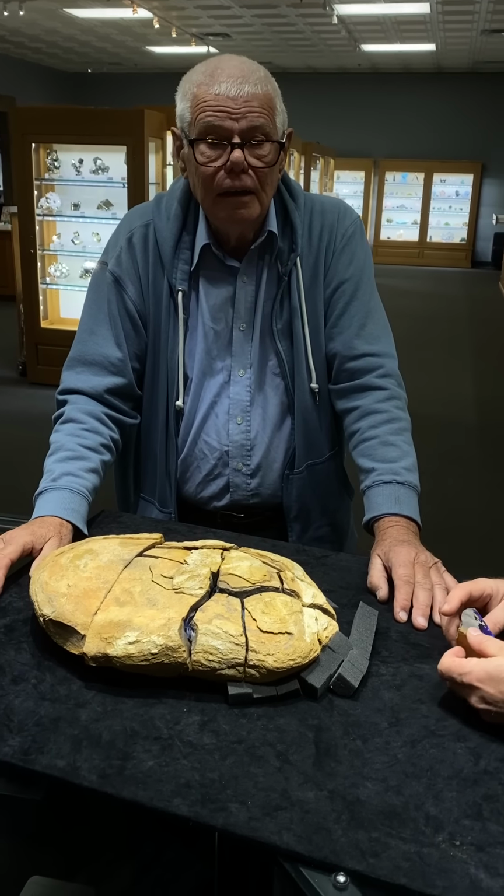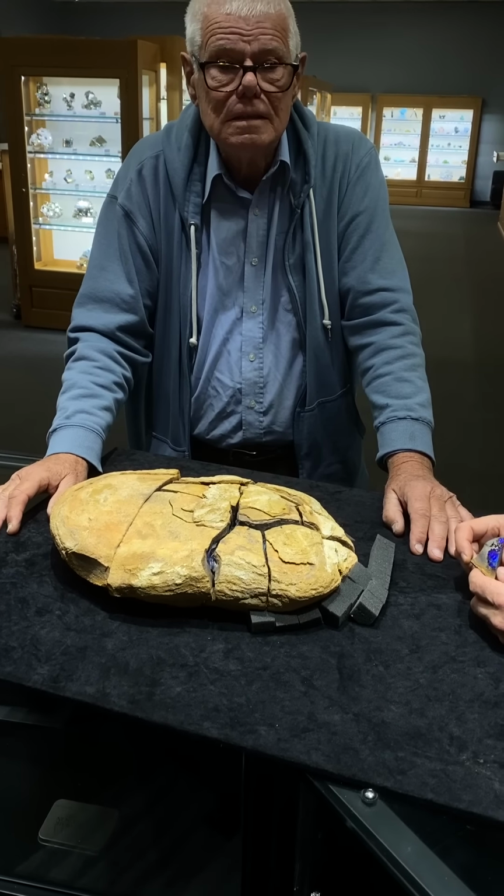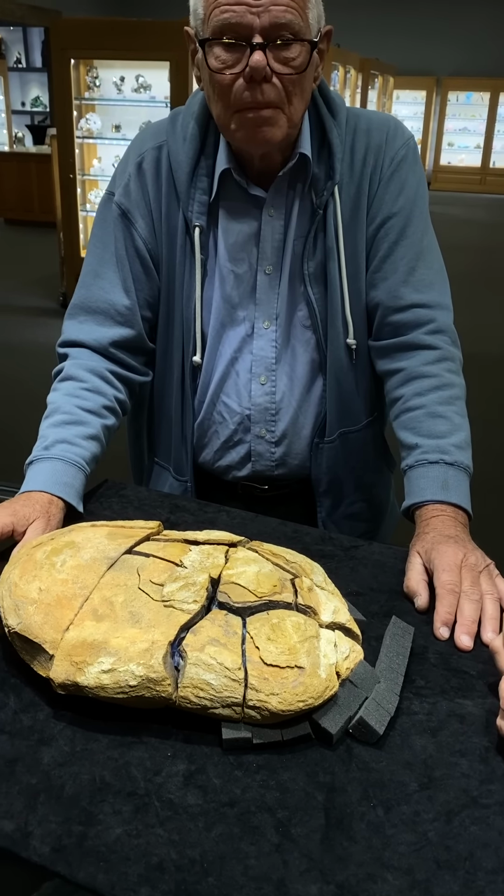All right, guys, so Rob picked this opal up at AGTA in Tucson this year, and we're getting it delivered, and we're getting a little bit of history on how this thing was broken up.